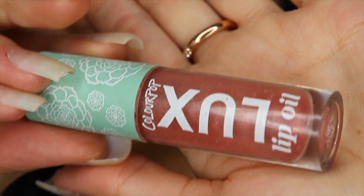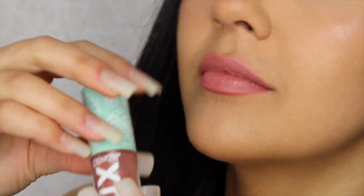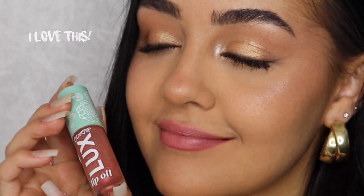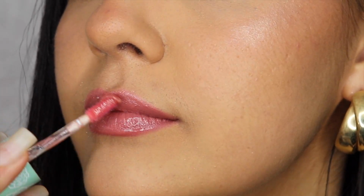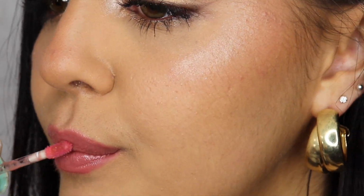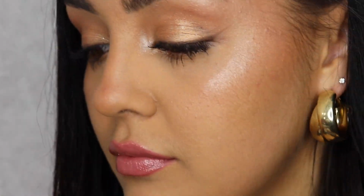And finally, the most amazing product that I've ever used in my entire life. It's ColourPop's Luxe Lip Oil, and this is in the shade Local Time. Honestly, every single makeup look, I wear this lip oil constantly. I love lip gloss, I always have done, but it's a bit more than just using Vaseline or lip balm on your lips. It feels so nice and it looks so nice, and it just gives me that plump, luscious lip look that we're all after.